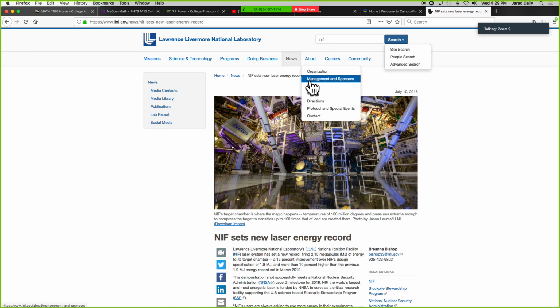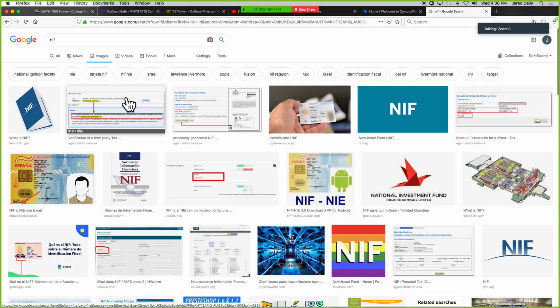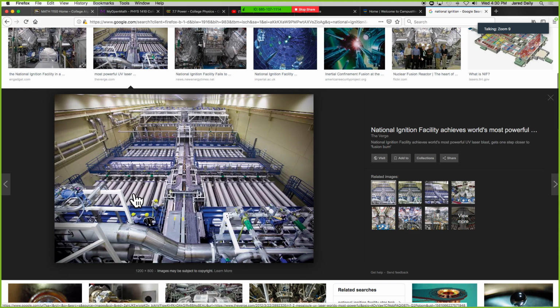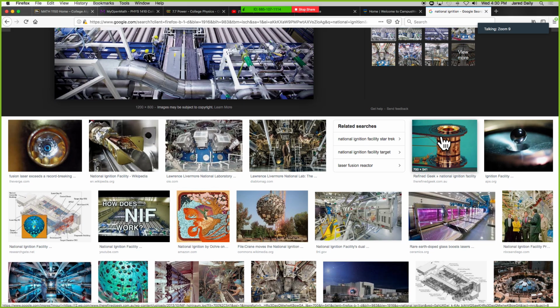They have 192 lasers. Each one of these lasers was the most powerful laser in the world when they built them. Each one of the 192. But then they put them all into one chamber and made the biggest laser in the world. Where is this thing? There we go. So here's one of the laser bays. This laser bay is a huge warehouse-type building, and this has half of the lasers in it. Each one of these tubes has one of the lasers in it, and there are 2 of these buildings. And all these lasers shoot down and hit this tiny little target.